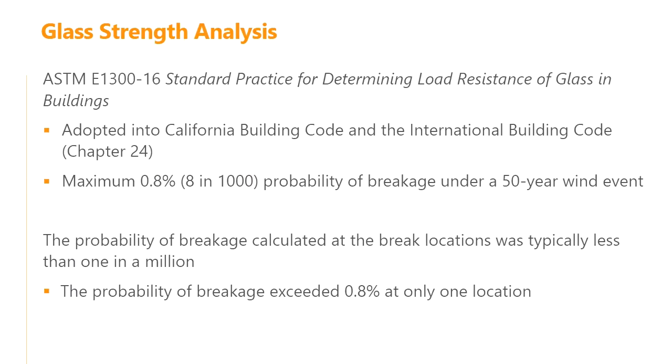So we did a bit of an analysis. We followed ASTM E1300, which is the standard practice for determining load resistance in glass, which is adopted into the California Building Code and the IBC. This document prescribes a maximum 0.8% probability of breakage at a 50-year wind event.